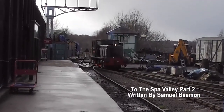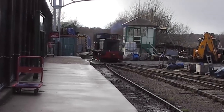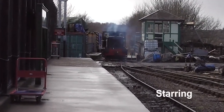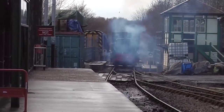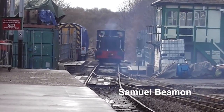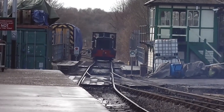Hello and welcome to part 2 of the Spa Valley Railway trip for Railriders Series 3. Today we're going to be primarily riding on the Class 73 locomotive, 73140. Here at Tunbridge Wells we see one of the railway's resident shunting locomotives moving out of Tunbridge Wells yard.